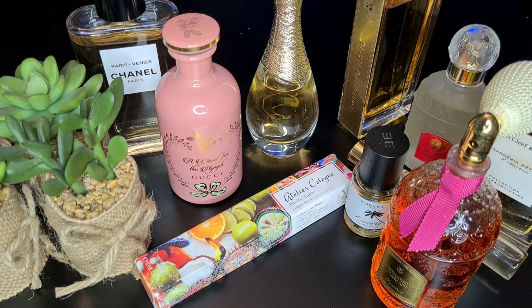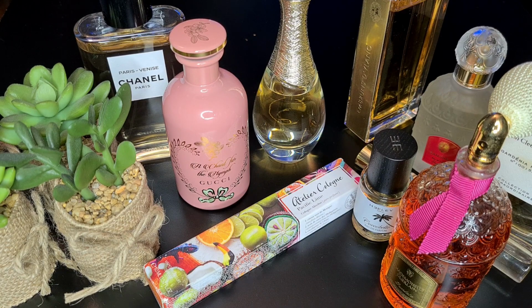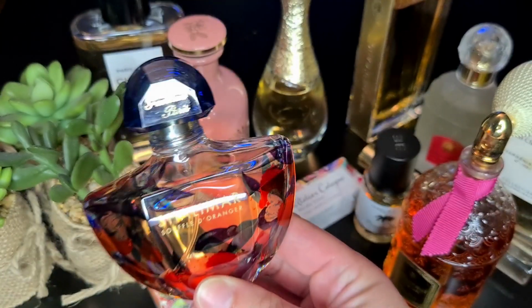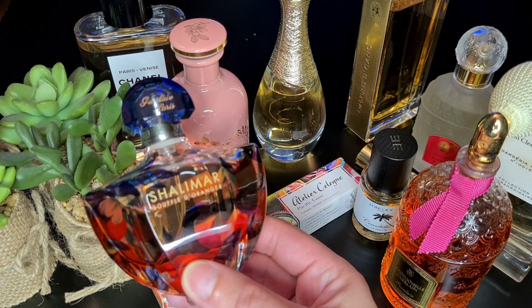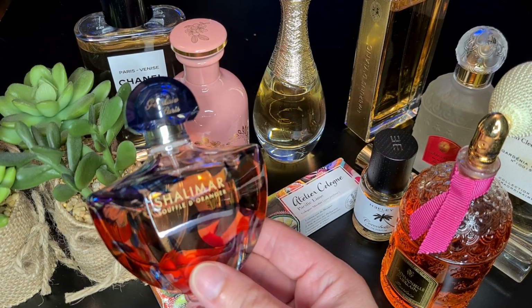I love it. So my next fragrance is also a fragrance by Guerlain. What a surprise. And it is a flanker of Shalimar, Shalimar Souffle d'Oranger. The bottle is really, really pretty.